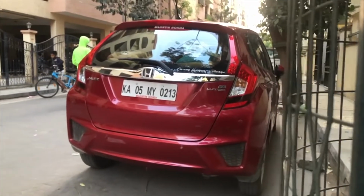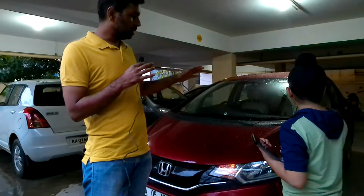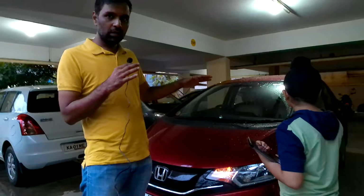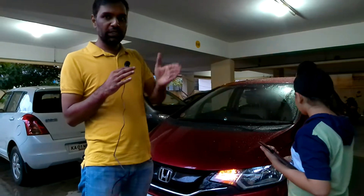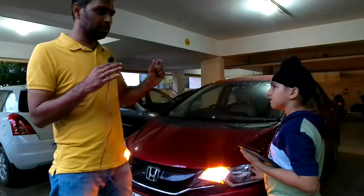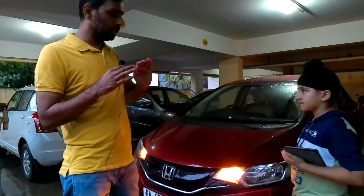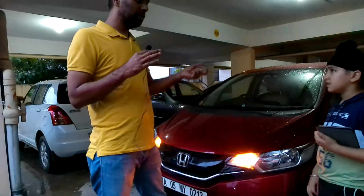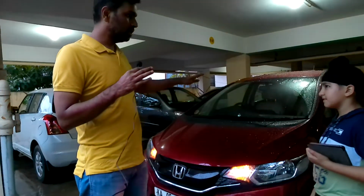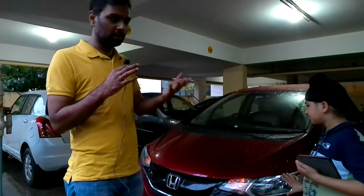The one thing which I would like to mention is that for the kind of price this car comes in, compared to its competition nowadays, this lacks some features. Although it has all the basic, required features, some of those gimmicky features this car lacks. So that is one thing, but it's not a major con. It's just something I felt.